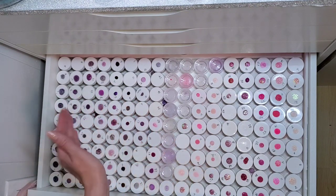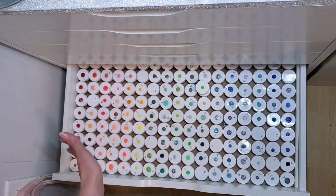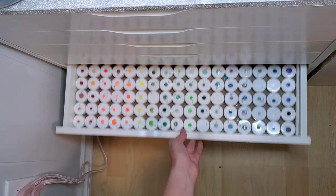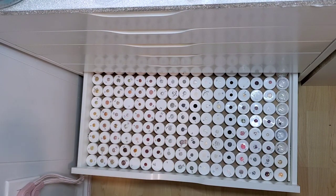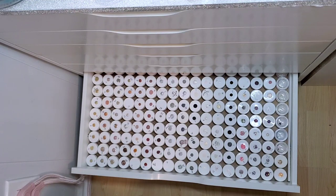But this drawer has purples and pinks, as you can see. The next drawer has reds, oranges, yellows, greens, teals, and blues. And the bottom drawer has all of my golds, silvers, nudes, tans, blacks, iridescent, and then multi-mixes. So I have so much colored glitter, colored acrylics, glitter mixes. If any client ever came in here and said, oh, I just don't think you have what I want, I would have to say, girl, bye, because I have absolutely every color and everything you could want.